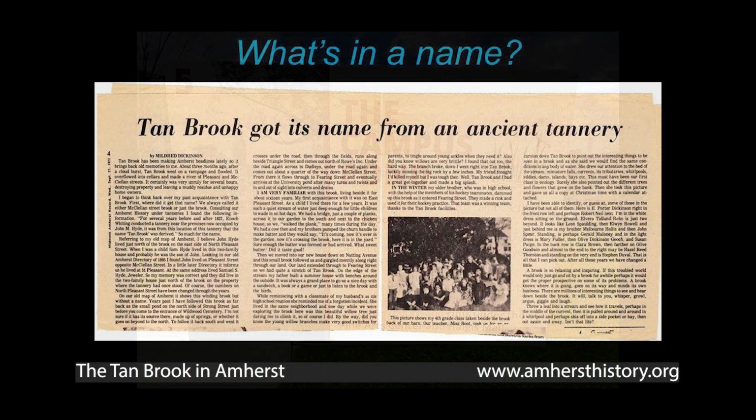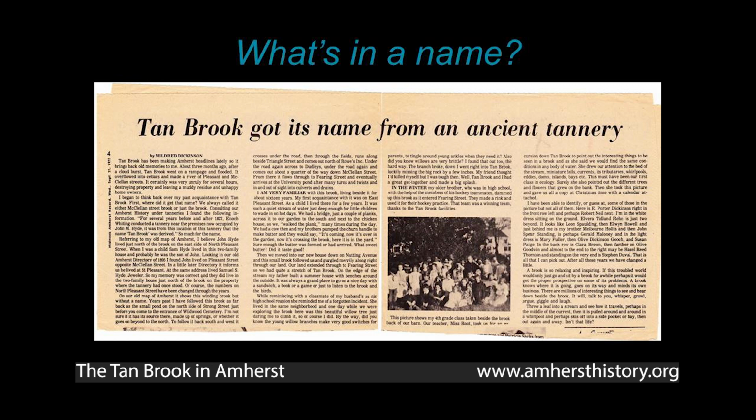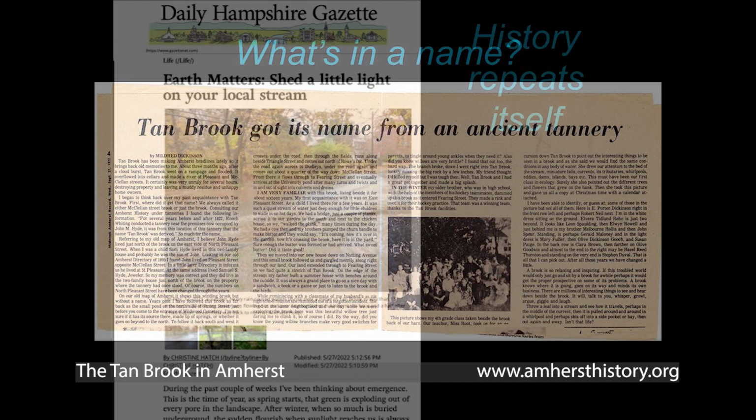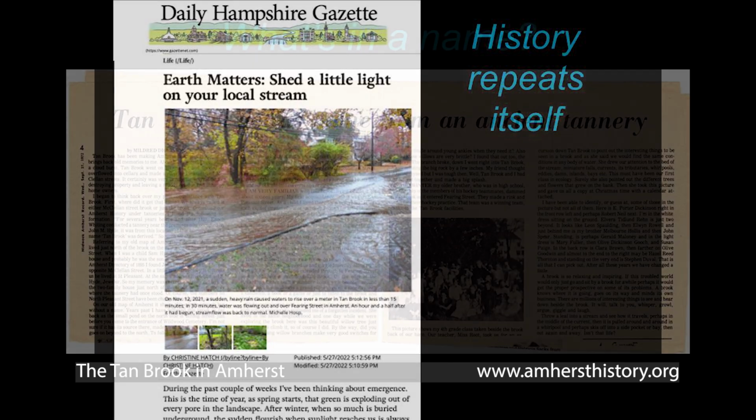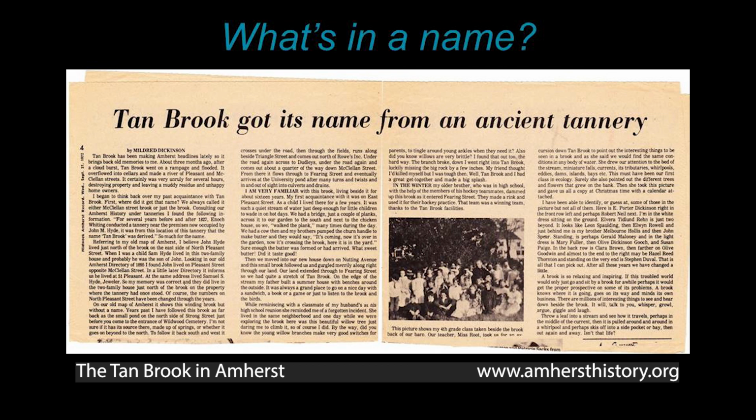And then this one I really loved because I think some of you must have read my little story in the Hampshire Gazette about the Tan Brook, and this is Fearing Street when the water's flowing over it in November of '21. And that happened subsequently several more times, but we just got photos of it on this time. And some of the way that I thought about the stream at that time, as I was doing some research for that write-up, I came across this. One of the neighbors gave me this article. Let's see, when is this one?